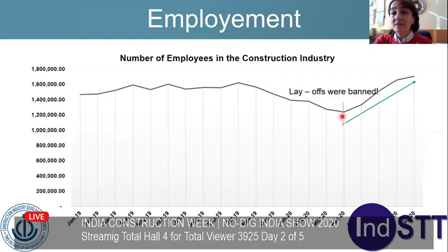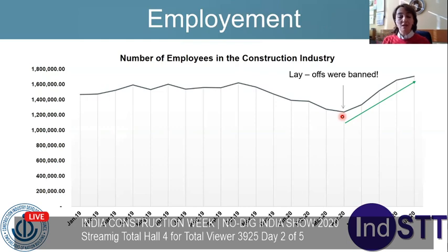At that point, the government banned the layoffs, and that actually made a good effect. At the same time, there was a revival of the industry because of the increased residential sales and because the number of COVID cases had decreased during the summer months. So we have observed an increase in the number of employees during the summer months.